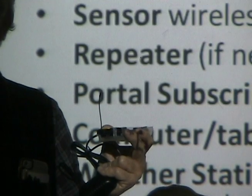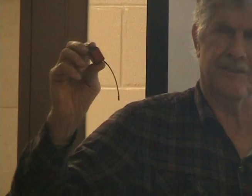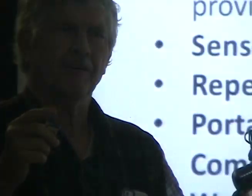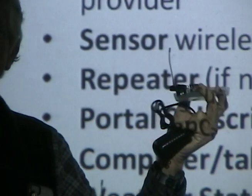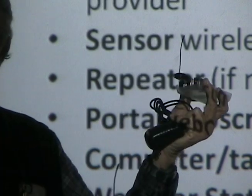The sensors have a battery, a little cell, like hearing aids or watches and so forth. And the sensor goes to sleep. You program it to wake up every 15 minutes, or every 30 minutes, whatever you say. It wakes up, reads the temperature, tries to find the strongest signal in the area that it can communicate with, and sends a reading to that device.